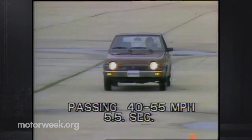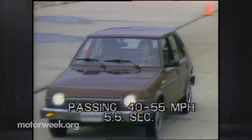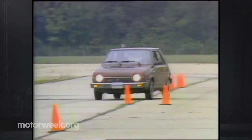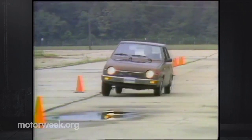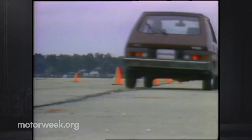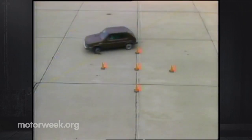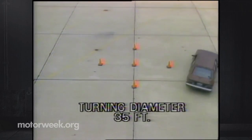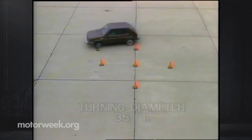Passing acceleration was good, from 40 to 55 miles per hour in 5.5 seconds. The Strada also performed well in our handling test. Our drivers said that the car felt tight and held the road well. There was a fair amount of body lean, but the steering was quick and precise, just what you'd expect from an Italian manufacturer. When it came to turning circles, the best we could do was 35 feet curb to curb. That's a bit wide for this car, but acceptable.